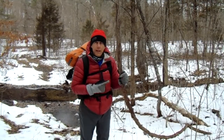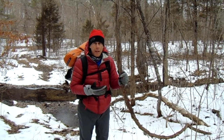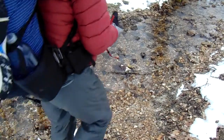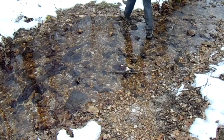Big grapevines are like this everywhere. They go way up into the trees, but they don't produce a lot of grapes. If you want a lot of grapes, you need to grow them in a vineyard. These just grow wild and they have a few grapes. There are lots of these small streams where you can get water, but some of them aren't very dependable.